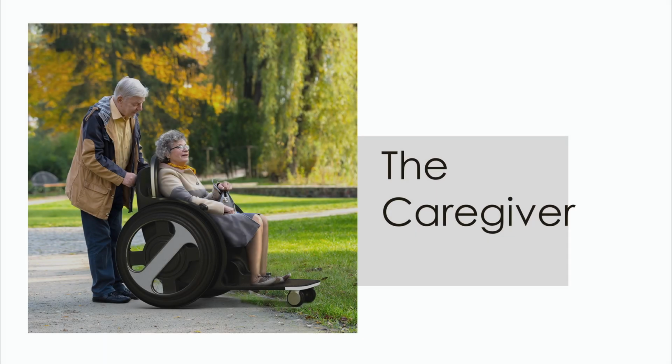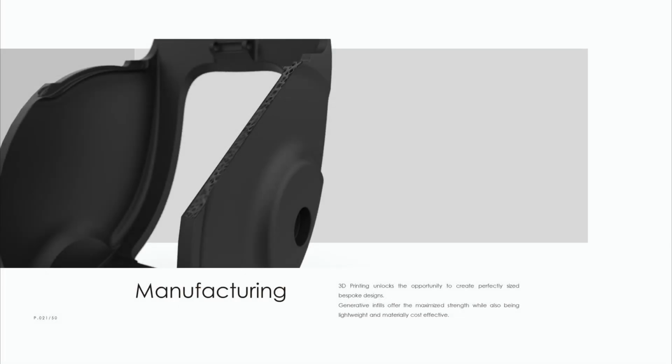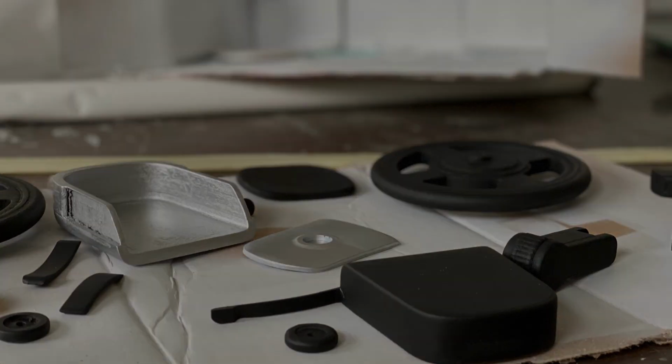And of course, considering the caregiver, a handle is designed into the form on the back to maintain that connection between the caregiver and the individual with the disability. This wheelchair is designed to be manufactured using 3D printed technology. This allows the material to be as light as possible while maintaining maximum strength. This also allows the wheelchair to be custom fitted to each individual. To best visualize this product, a 3D printed model was crafted at 5th scale.